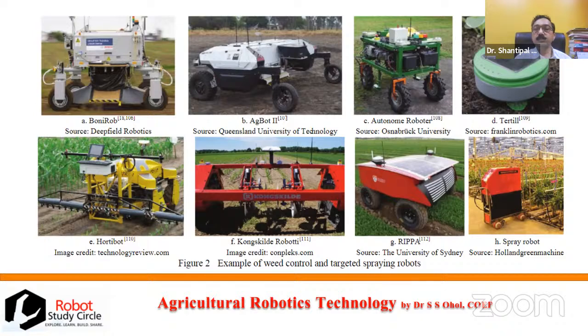Now, why I'm bringing this picture to you is just to show you variety of the robots for different types of farms, for different types of crops, for different types of soils. You can change the type of wheel, body structure, size of the robot, and you can complete the work. Different universities, different companies are developing different types of robot as per the need of the farmer. So spraying, weed controlling operations are being done efficiently.